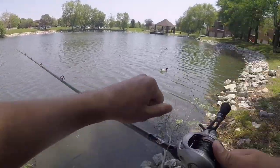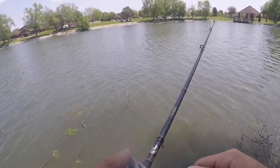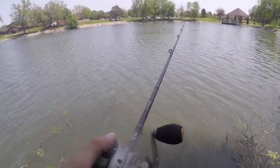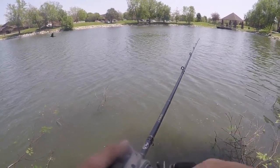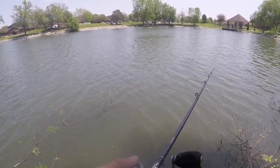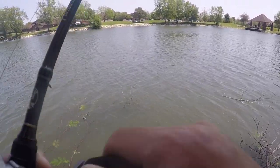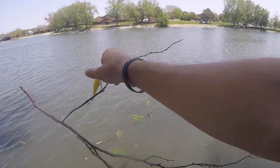Jeez. Don't you love a good backlash? It's confirmed, geese are the most annoying birds on planet Earth. Oh my gosh, they're just constantly honking. How is that even possible? Another stick! Yay!